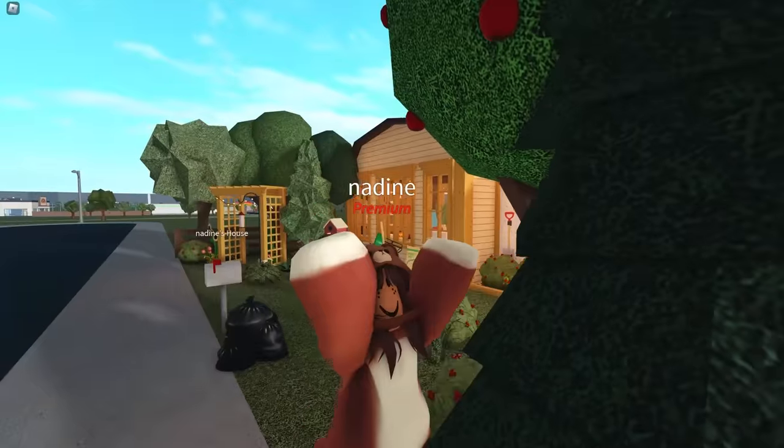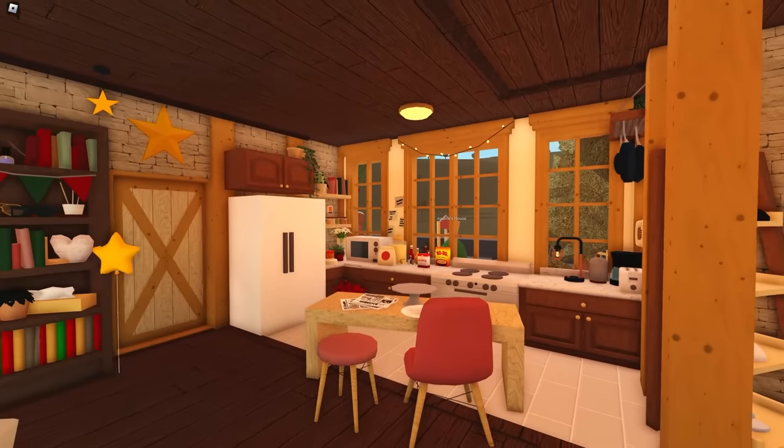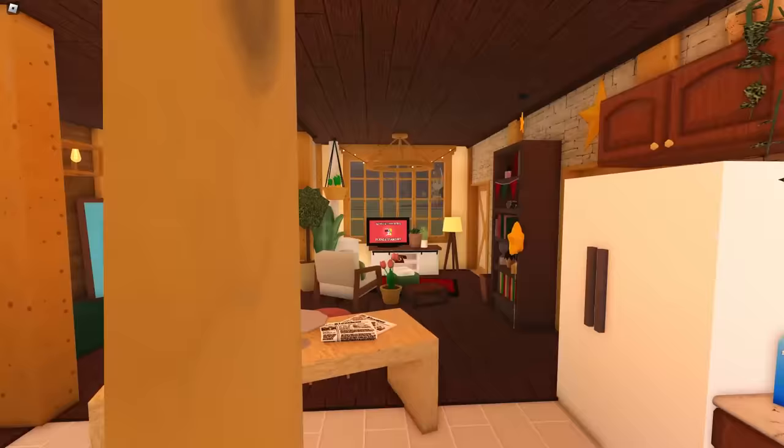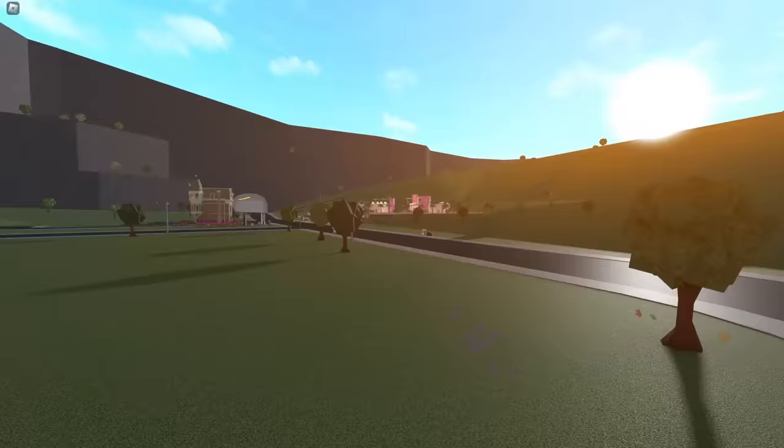Are you a bear? She is a bear. That's very cute. And her house looks like a little honeycomb. This is very fitting for her avatar. She's a bear. Her house is brown and yellow themed. So the house matches her vibe. I love that though. When someone's house matches their personality, that's like perfect.